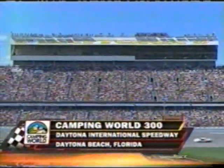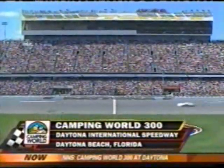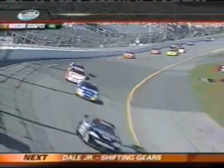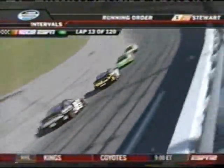Welcome you back to Daytona, the Camping World 300, season opener for the NASCAR Nationwide Series. Beautiful day here in Daytona, great crowd on hand, and seeing quite a show here early on. Three Toyotas up front: Tony Stewart, his teammate Kyle Busch, and Brian Vickers out of the Todd Braun Racing Stables.